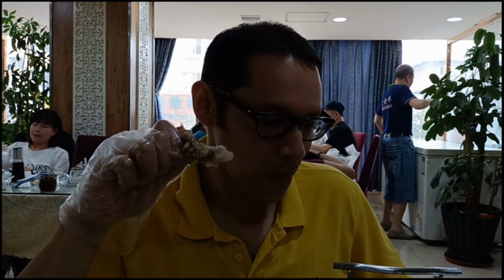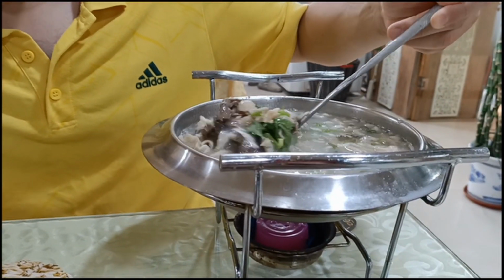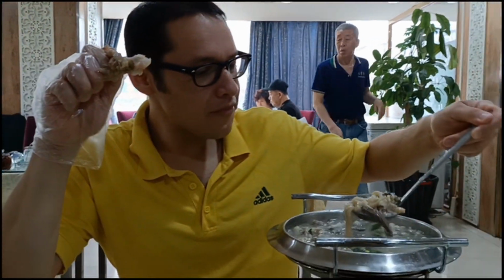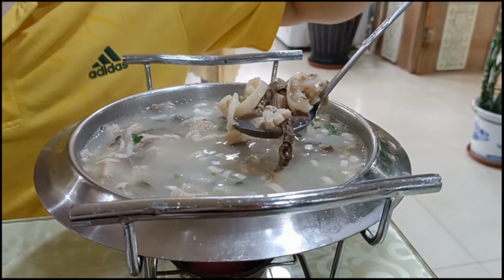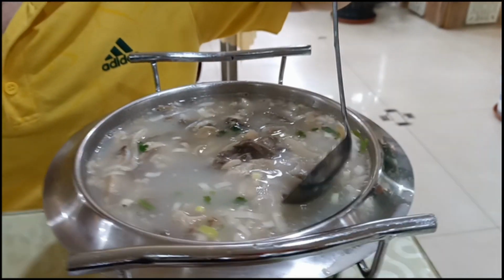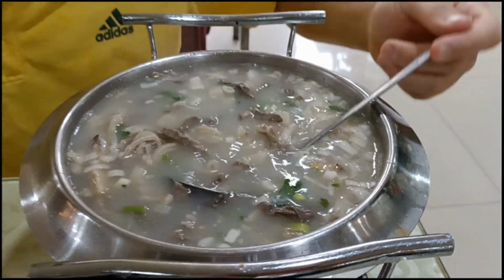This is called 羊杂汤. 羊杂汤. Soup? Lamb soup? 就是羊的里边所有的 parts 乱七八糟啥都有. Really? This is so good. Wow. Look at that. Stomach, liver, tripe. Oh man, it looks so beautiful. Okay, I'm happy to eat this. I'm very happy. I love tuna on the bone.